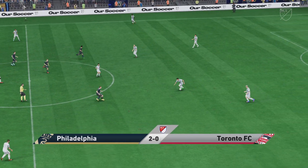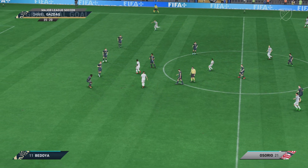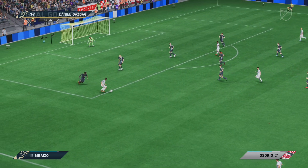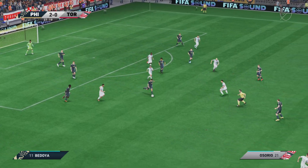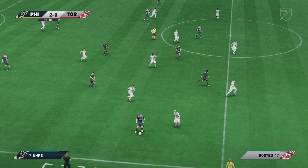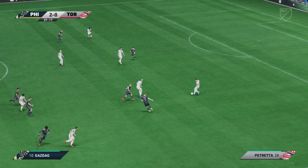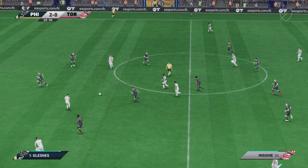Two-nil now, and back underway. Could pull one back here. Oh, great block. Olivier Mbezo showing a real will to win the ball. Inching towards the interval, and it's going with home advantage.